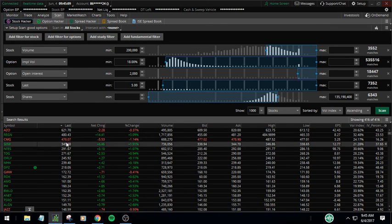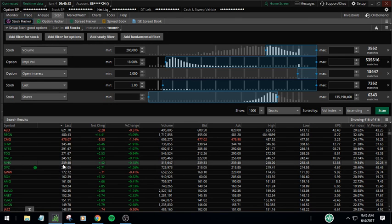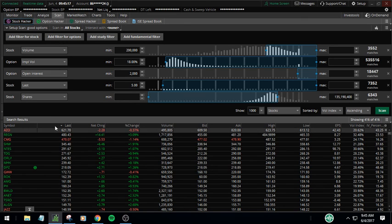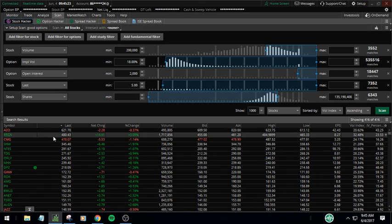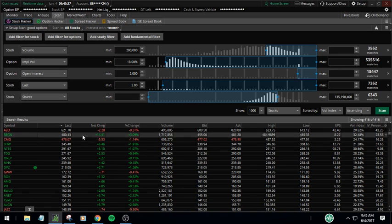If you sort it by last, you're going to get the higher price stocks at the top, which, you know, I like trading stocks that are, all things being equal, it's nice to have stocks that, like Regeneron and Chipotle, you know, they're higher priced stocks and they're going to have very big moves.